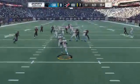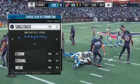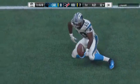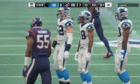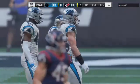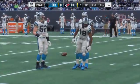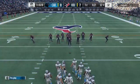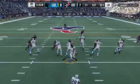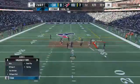Fielded about a yard deep. Solid return, pretty good field position. They'll start at the 32-yard line. And the Panthers coming out now. Jonathan Stewart, and he'll get this up only to about the 33.